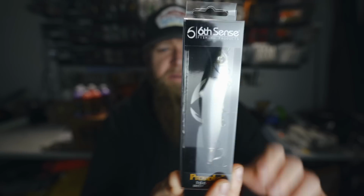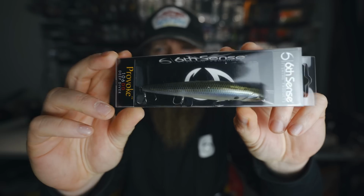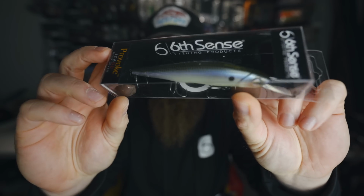Let's check them out. I wasn't able to open all those crappie baits for you, but we're gonna bust off into these Provokes right here. Looks like I grabbed a deep diver as well. Like I said, a lot of times I forget exactly what I ordered. This right here is the Ghost Bone Minnow. We've seen that one here on the channel plenty.